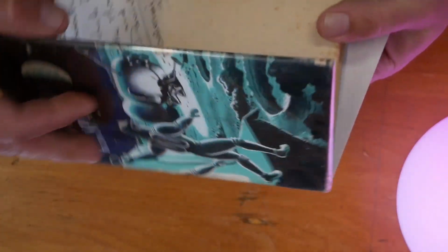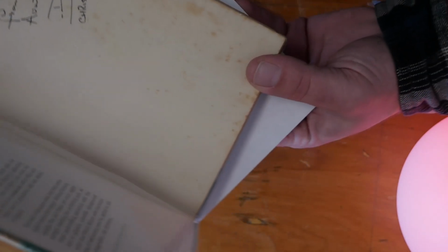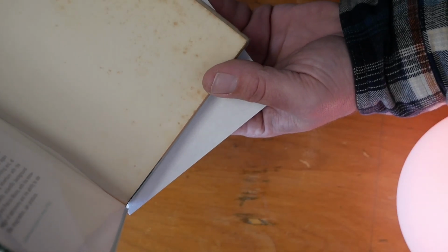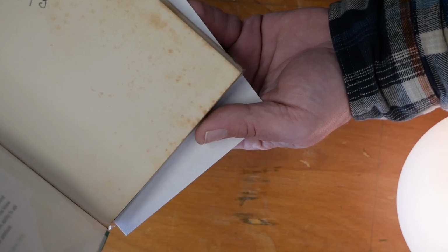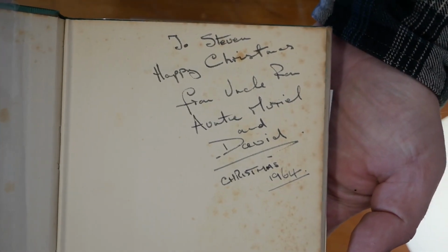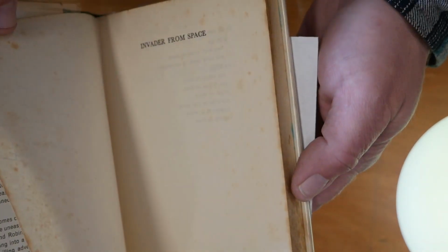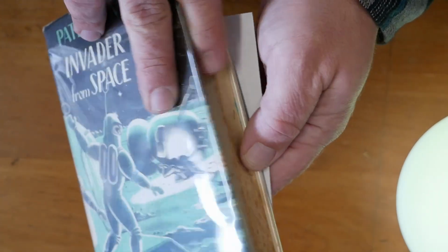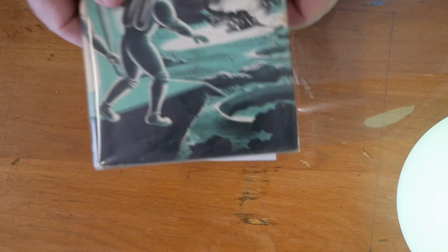Oh, let's see. It says, Joe Stephen, Happy Christmas. From Uncle Ray, maybe? Auntie Muriel and David. Christmas 1964. There's some foxing in there. We're going to close that back up, and we're going to put it in a nice sleeve.